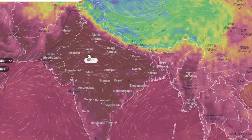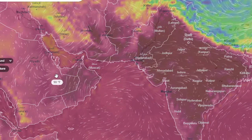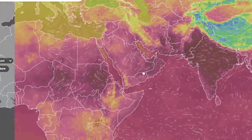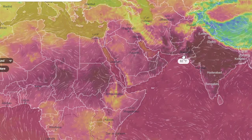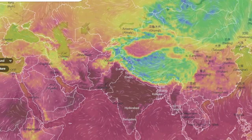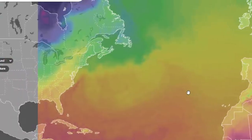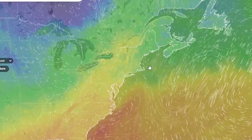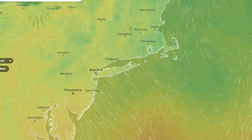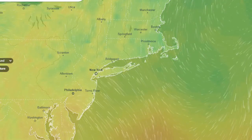So this is dry air. It's probably coming in from the desert in Africa or something, probably spreading over India. But at least it's not humid heat, but that's still pretty hot. So at least we're not going to be dealing with any of that. That's insane right there. So let's go take a look at the models.